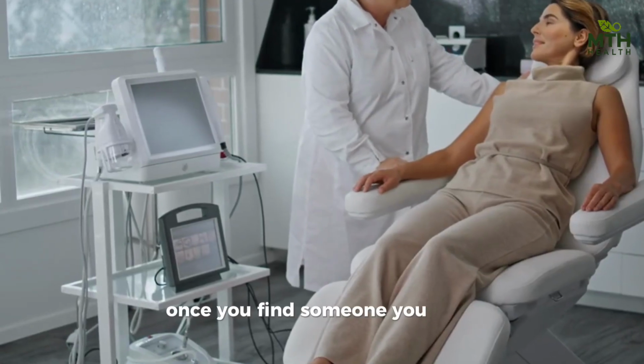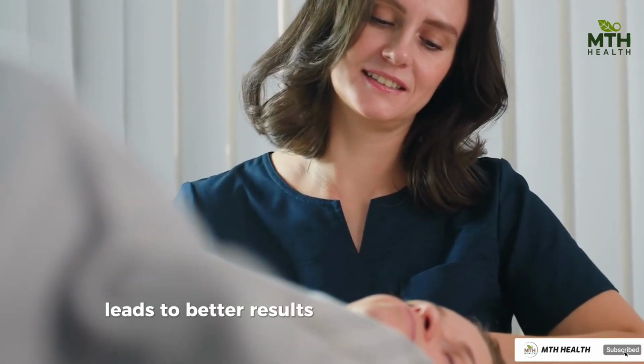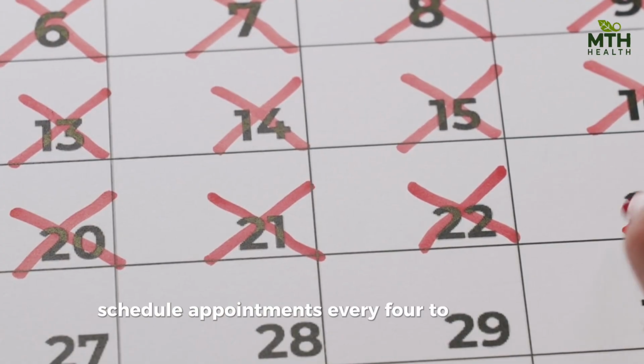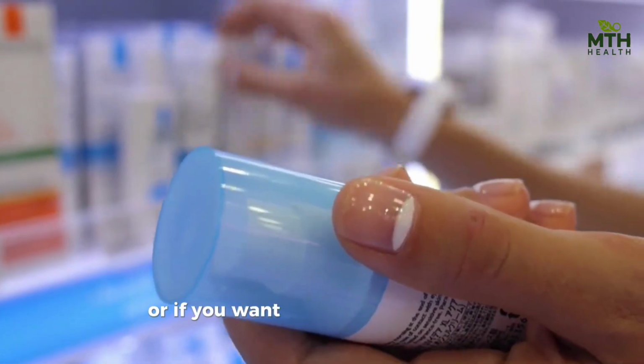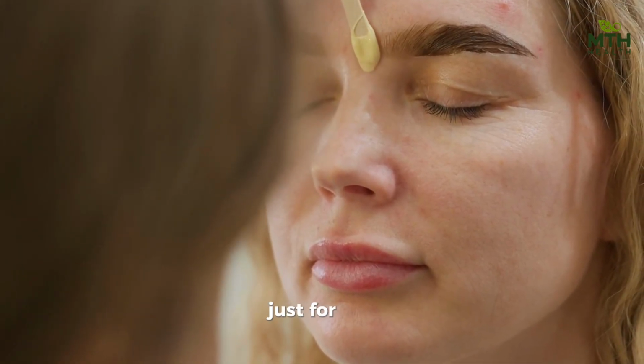Once you find someone you trust, stick with them. Getting waxed by the same esthetician regularly leads to better results and less pain over time. Schedule appointments every 4 to 6 weeks for consistent hair growth cycles. Speak up if your skin reacts differently or if you want to try a new wax style. Your feedback helps your esthetician tailor the experience just for you.